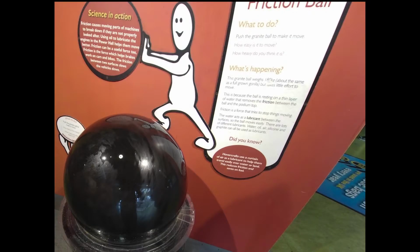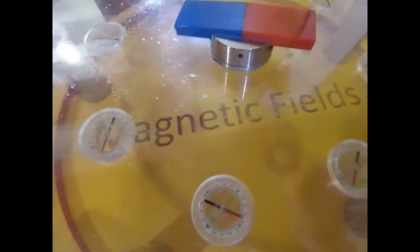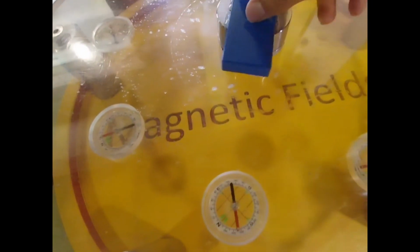Once you pass that, you come to a big black ball that can spin so easily, and if you read it, it says it's a 160 kilogram ball, which is quite mad, but you can easily spin it, and it's through the power of friction, because it's on a small bed of water. But it does explain well. Here's some clips of me having some fun with the magnets that they had out, pretty much just for fun, but it's useful to explain the fields and how they kind of work.